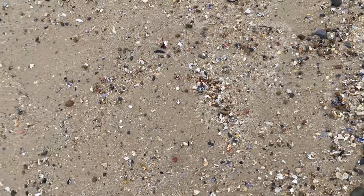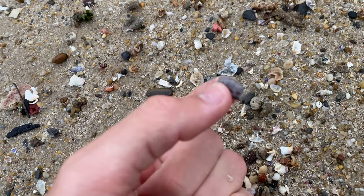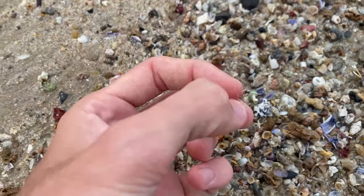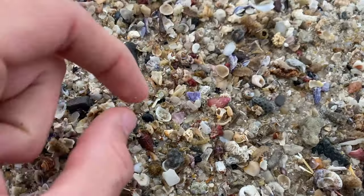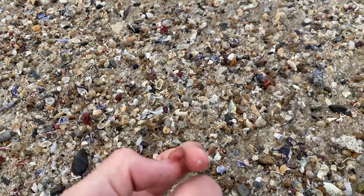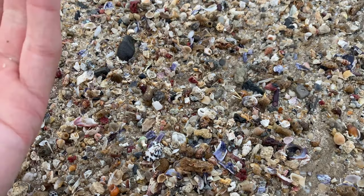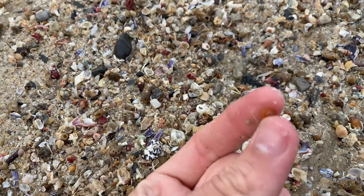Anything in here? Something. Shell pile here. This is the first one I saw. Oh, look at that pink. Wow. That is perfect. Pink turbo shell, that's sick. You can't miss that. Wow. That is awesome. What else? There's an orange one. Very vibrant orange.